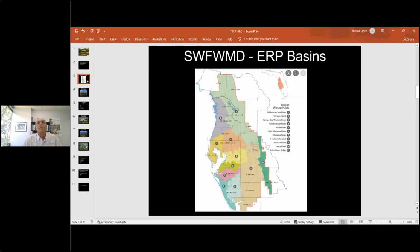So for those of us that do this all the time, you know, this is how that whole process works. They have these ERP basins. And so if you have an impact in one of those basins and there's a mitigation bank in that basin, then that's where you go to, right? And it's kind of proximal to the impacts in some cases. But the bottom line is that's where you go to.